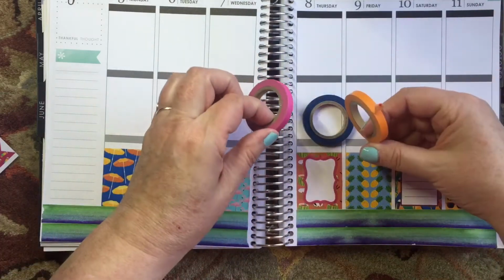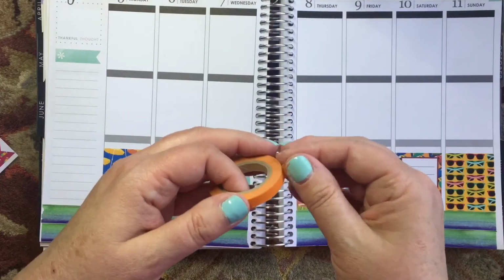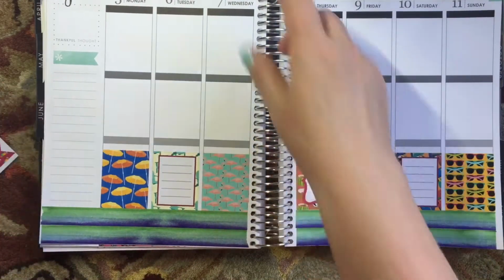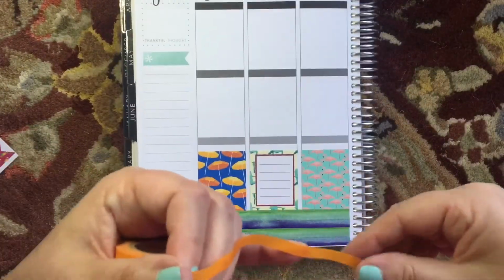Okay, so I think what I want to do is I want to put orange across the bottom. I'll put the blue in the middle, and that's the way we'll do things. Okay, so let's, because it's so fat, it's easier if I close it.